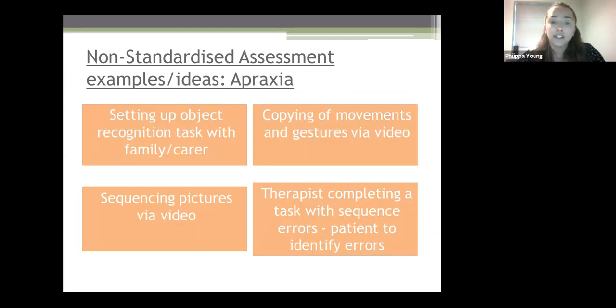For dyspraxia, the Tulia screening tool can be done quite easily via video call, so you're assessing their gestures and copying of movements. You could set up an object recognition task. You could ask the carer to lay out lots of household items on the table in front of them, positioned so the camera can see the items, and ask the patient to identify an item for a particular function. So you'd ask, what would you use to clean your teeth? Point to the food item.